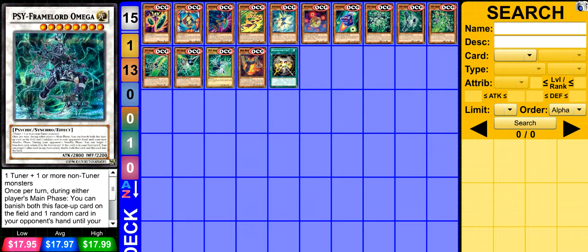This guy here, Omega, he's coming out. He's pretty pricey already. There's some websites that already have this set up for sale or pre-order, and this guy's roughly around $18 to $24. This guy's really strong. Both of them are pretty strong.